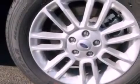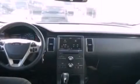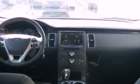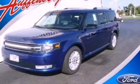The following features are also included: air conditioning, cruise control, heated side view mirrors, a 6-speaker audio system, a leather-wrapped steering wheel, an illuminated driver's side vanity mirror, a security system, an anti-lock braking system, a rear parking aid, and fog lamps. Contact us today and schedule your opportunity to see this vehicle in person.